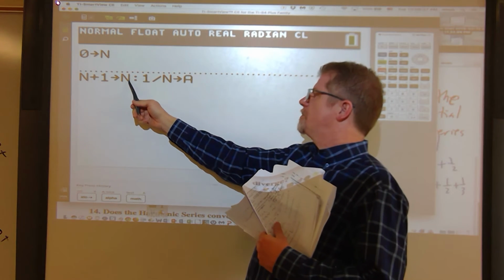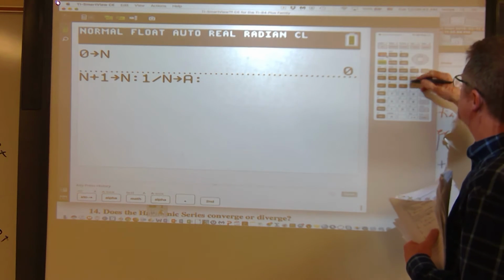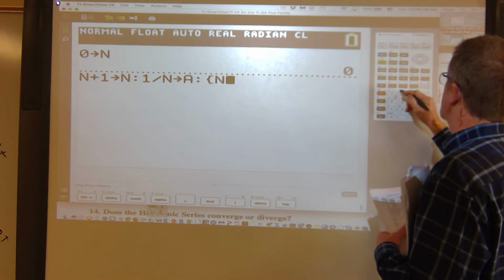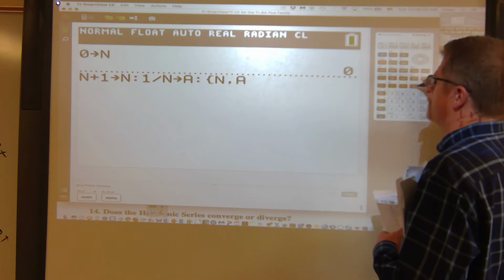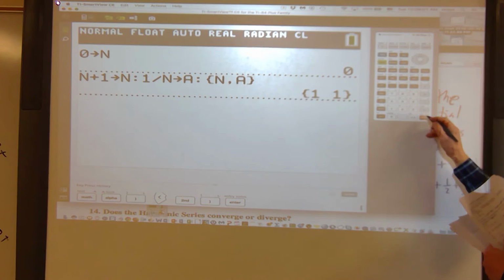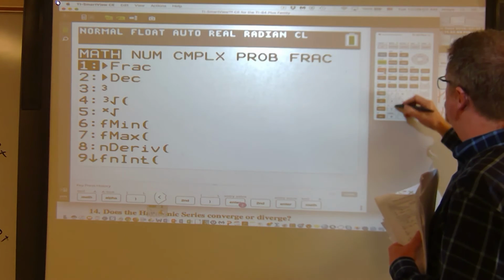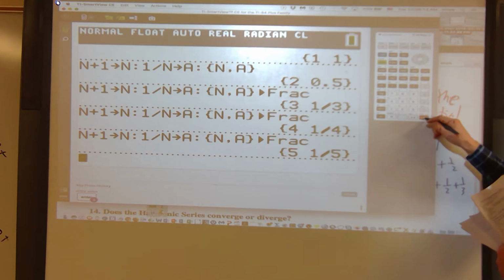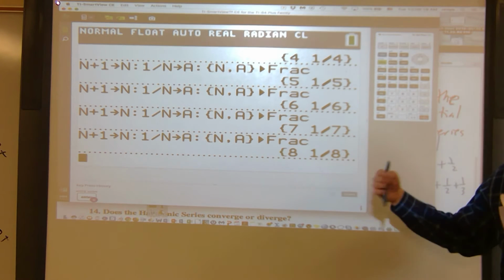So n is always one more than the previous one, and the nth term is just going to be A. Colon, pointy brace, alpha n, comma, alpha A. This will give us just the sequence. It's not a sequence of partial sums, it's a sequence. Notice when you press enter, the first term is 1, second term is 1 half. Let's go math 1 and put it in fraction. So the third term is a third, the fourth term is a fourth, the fifth term is a fifth. When the input is 8, the output is 1/8, because the rule is 1 over input.